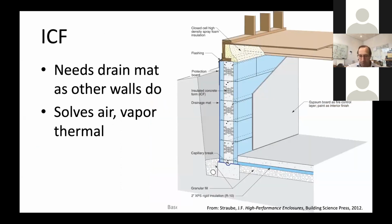Another increasingly popular system for basements, at least in high performance, more demanding environments, are ICFs, insulated concrete forms. For those of you who don't have all the jargon of the acronyms down, it needs a drainage mat as much as the other walls do. It's not magic. The concrete in these things also cracks. Yes, the insulation on the outside helps, but it's not good enough.